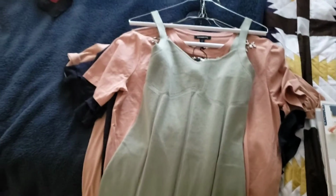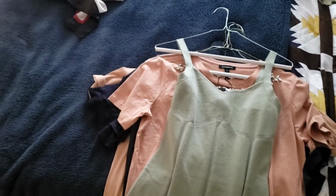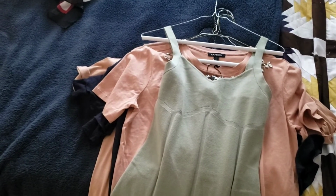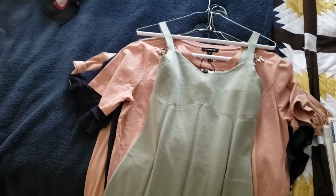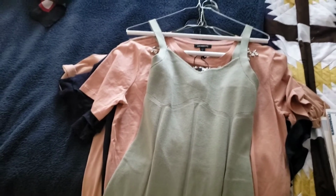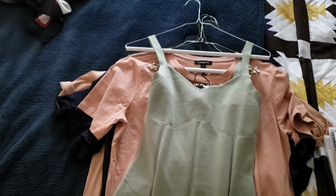I am back with the Express haul. Before anybody said anything, I did take out roughly 17, 18 of my clothes for donation, which is sitting in my car, and I'm going to be giving that soon to a thrift shop or something like that.